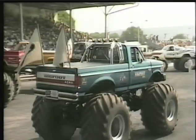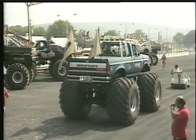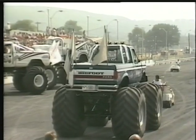Monster trucks and monster truck racing, a good thing that's only going to get better and faster. With all the new events and drivers and trucks on the circuit today, you can bet Bigfoot and the entire crew will be dishing out excitement and plenty of monster truck action for years to come. So keep an eye out. Who knows what will be coming down the road next.